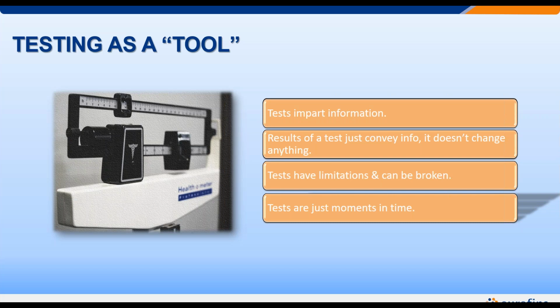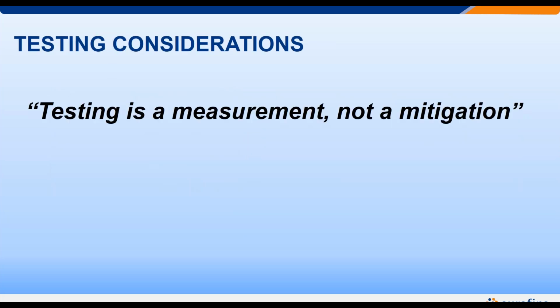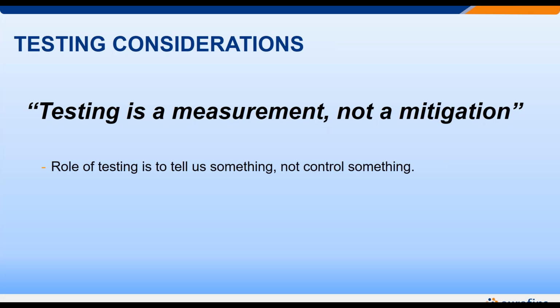Just like the scale, tests are just moments in time. You're going to have fluctuations of results, so a single data point isn't necessarily all that useful. A cumulative data set is very, very helpful generally. Knowing that, the biggest one we need to remember is that testing is just a measurement. It's not a mitigation. So as we think about our testing program in a different way, from, well, I'm trying to control salmonella, to I'm trying to control the risk of salmonella, we recognize that testing is just a measurement. It's not a mitigation. So if we want to change our program, we can do so. It's not going to impact the true food safety of our product. It's what we do with that information that does. It's to tell us something, not to control something.